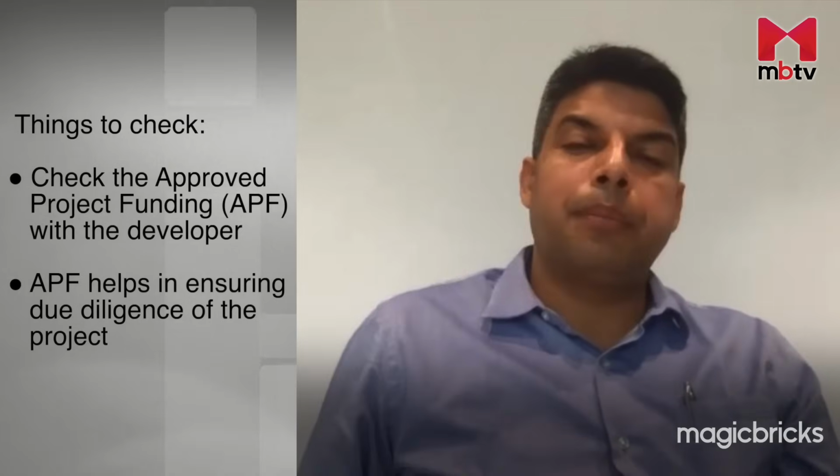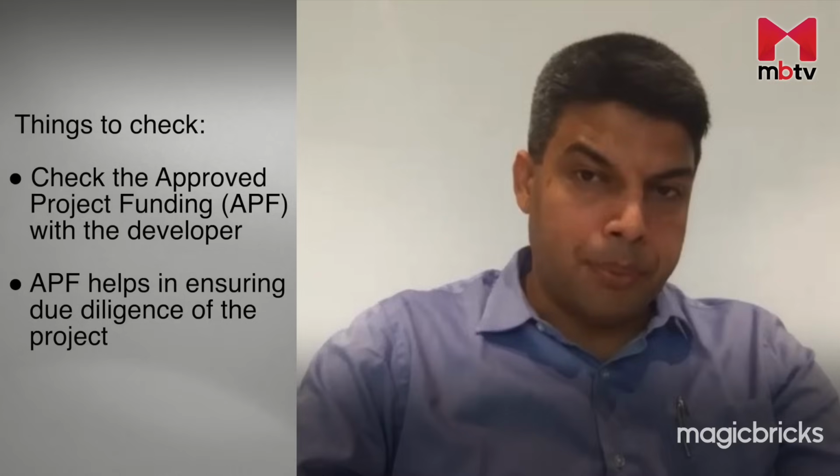Whenever customers approach a developer, the developer in general gets the project approved from many banks. It can be a project approved from SBI, from HDFC, from other banks or other housing finance companies. It can be a project approved by Godrej Finance also. Godrej Housing Finance also does approval of developers, and that is called APF, approved project funding. So the first thing developers should tell the customer, or the customer should ask the developers, is which company or bank or institution has approved the project.